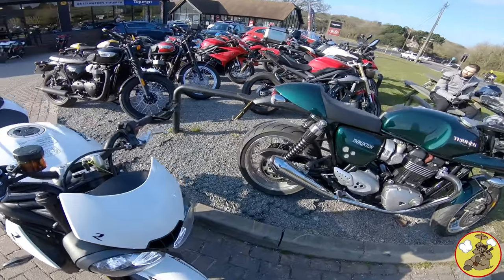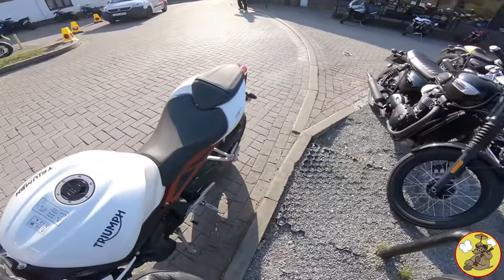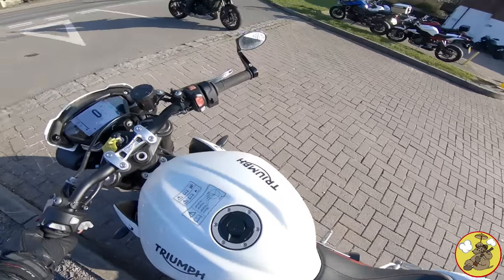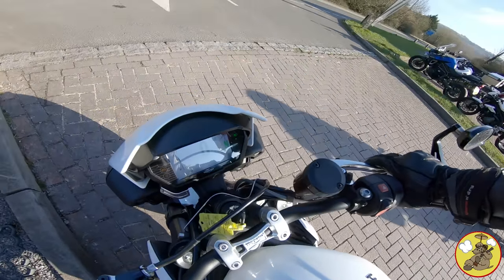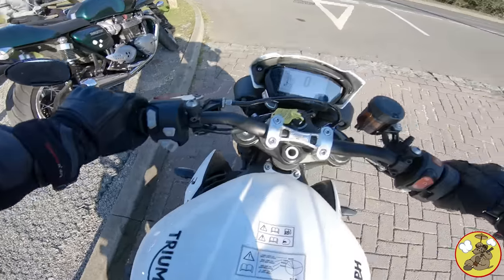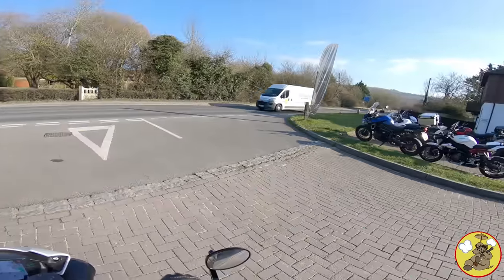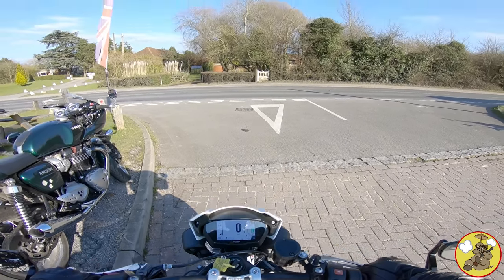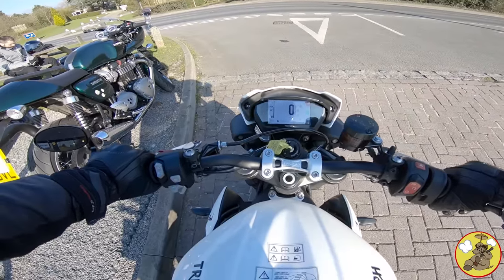Now, it's only about 4 degrees at the moment, and although it's a beautiful day, I haven't ridden a sports bike for quite a while, so I want to make sure everything stays absolutely hunky-dory for me. So I'm not going to be messing around with any of the driving modes or anything like that. I just want to ride this and see what it feels like.